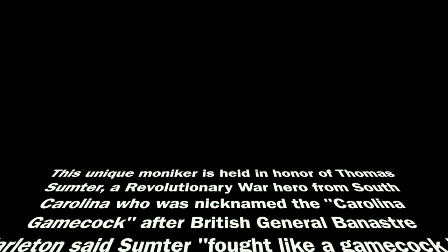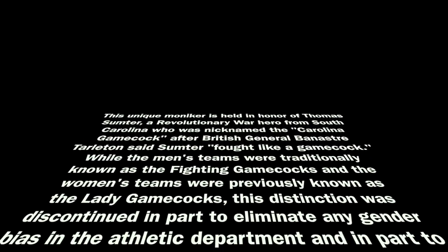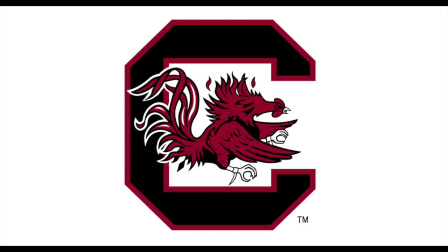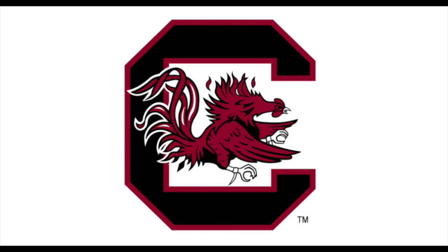This unique moniker is held in honor of Thomas Sumter, a Revolutionary War hero from South Carolina, who was nicknamed the Carolina Gamecock, after British General Banastre Tarleton said Sumter fought like a gamecock. While the men's teams were traditionally known as the Fighting Gamecocks and the women's teams were previously known as the Lady Gamecocks, this distinction was discontinued in part to eliminate any gender bias in the athletic department and in part to counter misconceptions about the Gamecock mascot endorsing blood sport.